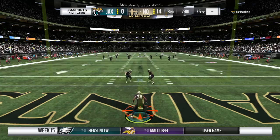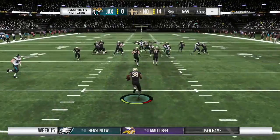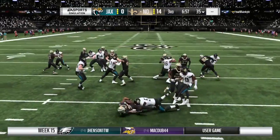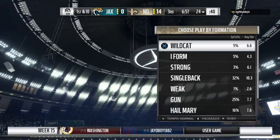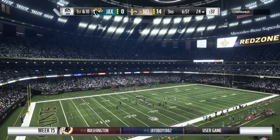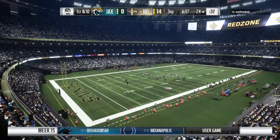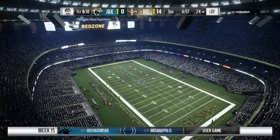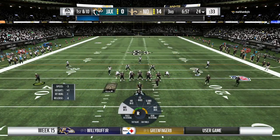Set to receive the kick. That's fielded in the end zone. He'll bring it back to just about the 25. Call it the 24-yard line. Out come the Saints now. They'll go on offense first here to begin the third quarter.